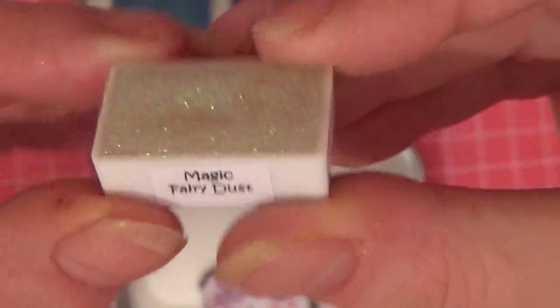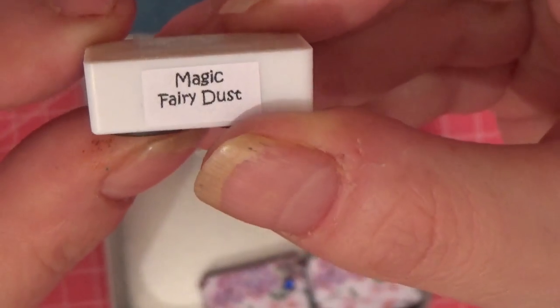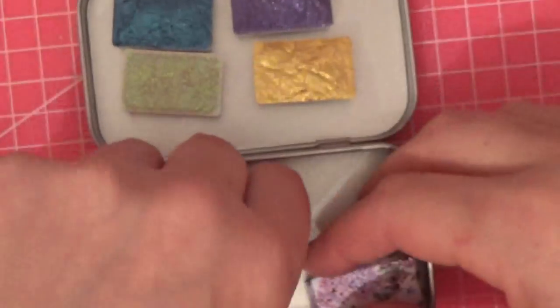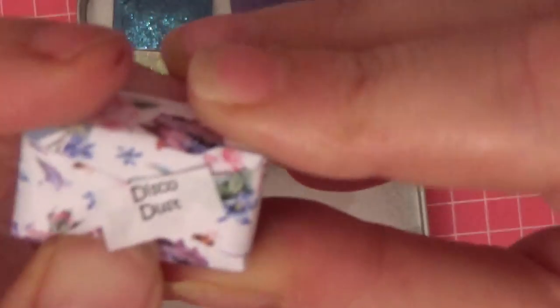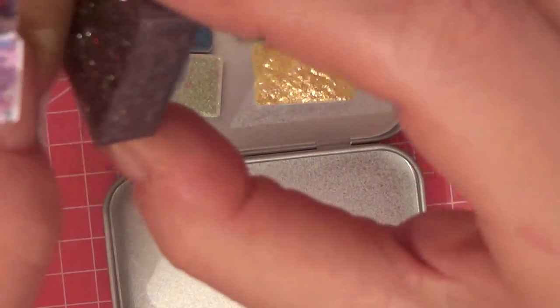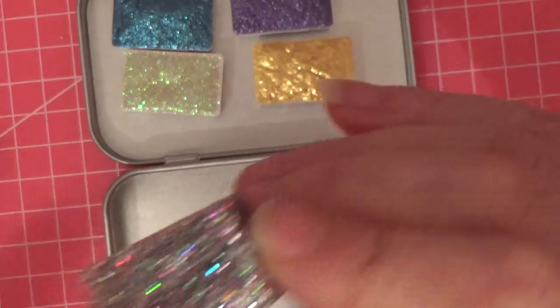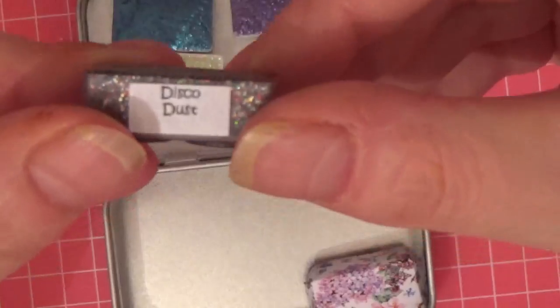Oh wow. This is a kind of clear iridescent one. Look at that. Oh my goodness. And what have we got here? Disco Dust. Yeah. And the papers are just beautiful. Oh, wait till you see this one. Oh my god, look. Oh, gosh. That is stunning.